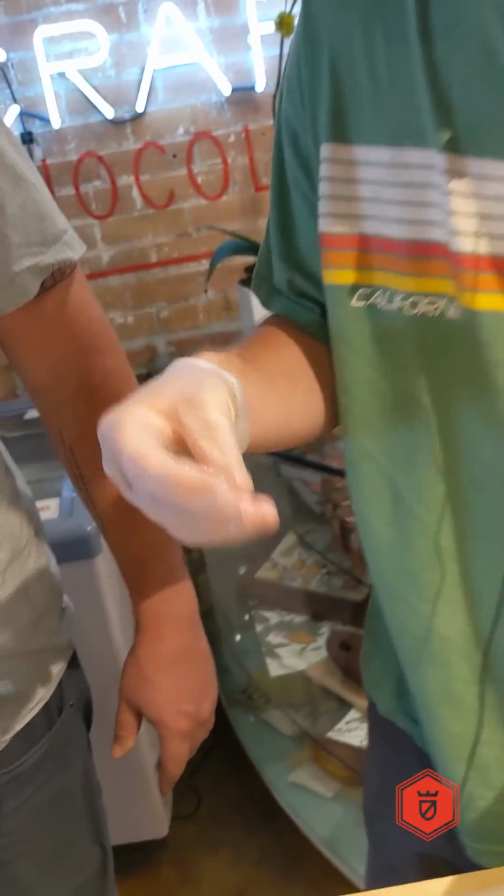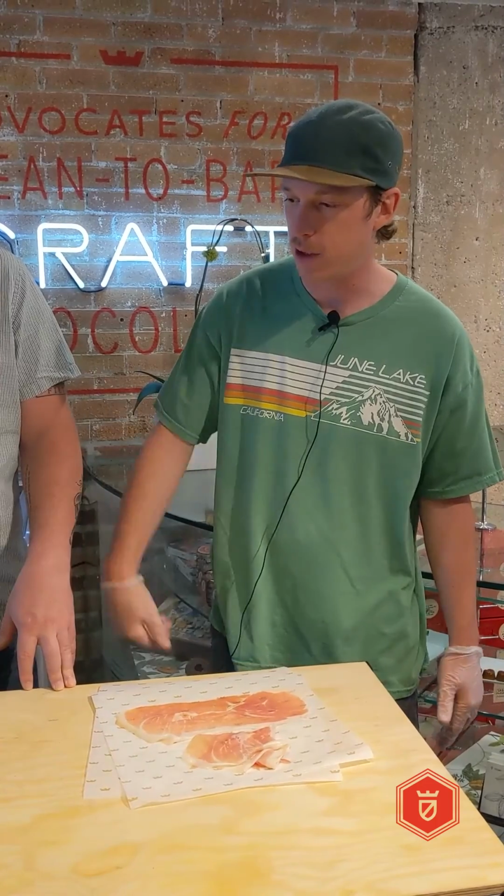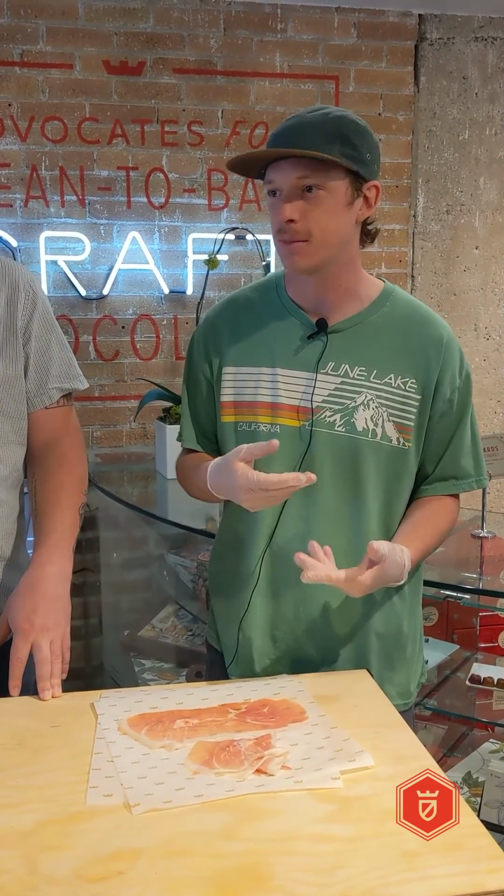It's not too salty. You still get that nice sweet flavor from the pork, and the fat kind of rounds everything out. And it went really good with the beer, and it was a nice light pairing. It didn't take over, but it stood up to it, and I thought it worked really well.